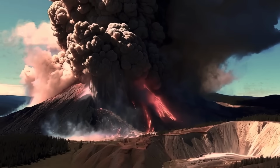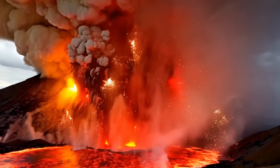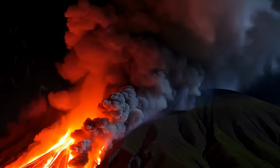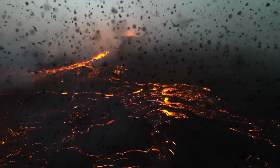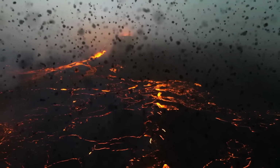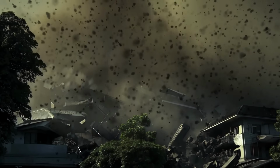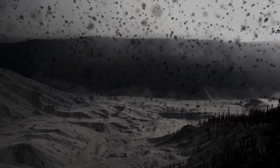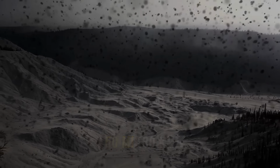But if it did happen, a massive column of lava and ash would shoot up into the air to a height of several miles. The volcano would keep pumping ash for days on end. But the most dangerous consequences of the eruption for all living creatures would be ash fallout. Buildings and trees would collapse under the weight of this dense substance. In just a couple of days, a 10-foot layer of ash would cover the territory of 50 miles around the center of the eruption.